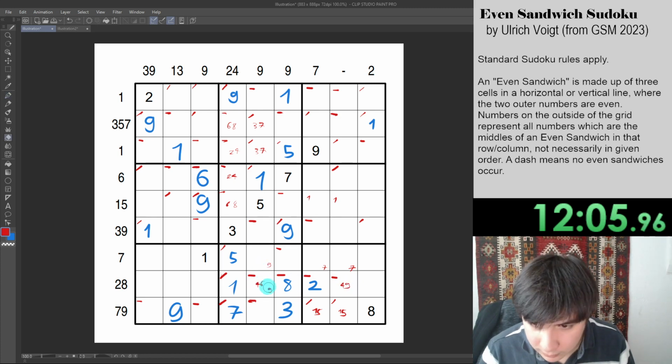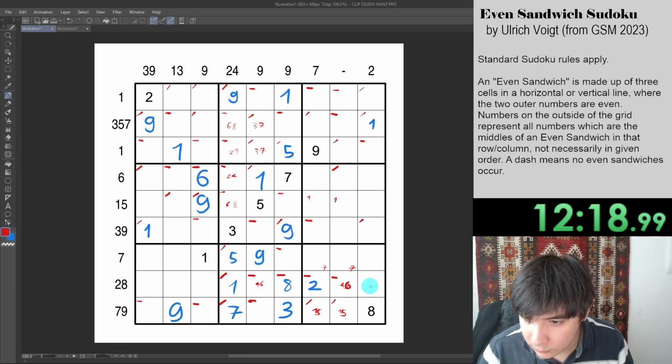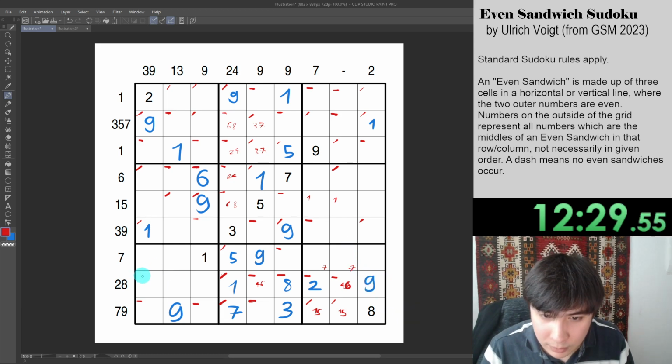That pushes the 9 that we had 2 candidates of to the top. Yep, that sandwich is fine. I accidentally wrote 4, 9 here, that's 4, 6. So the 9 goes in this spot by Sudoku. Yep, and we are missing 3 odd numbers here and 2 even numbers.